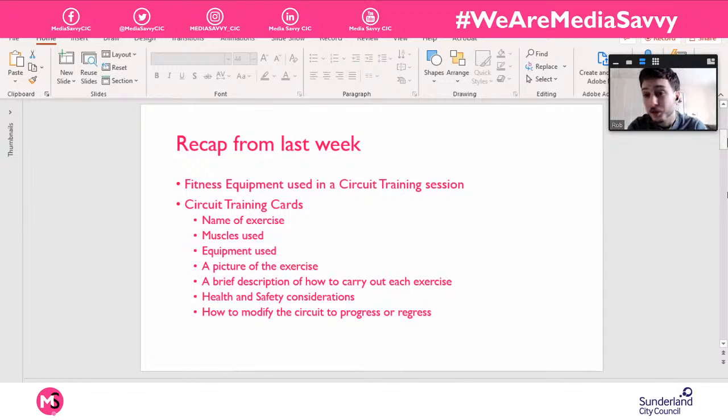And then one big point as well that we spent a little bit of time talking about last week and will again this week was how to actually modify the circuit to make it easier or harder, depending on individuals and their ability levels and any particular needs that they might have as well. So, for example, can you make the weight heavier or lighter? Could you increase the range that you're moving through? If someone's struggling to do a full squat, can you have them just do half a squat and start them off that way, for example? Or if someone's managing with a full squat, can they go even deeper? So there are certain ways to progress or regress an exercise depending on what the exercise is. You might reduce the amount of time that you do it for.